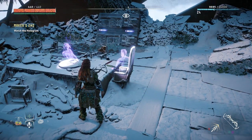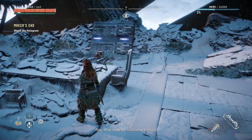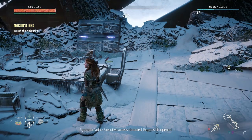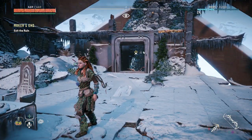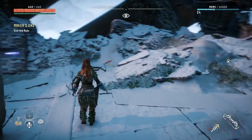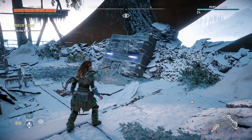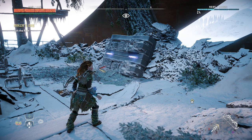Yeah, he just signed basically the eradication of... what made her solution so terrible? The world as it was, I think. What did she do to stop the robots? Something had executive access detected. Express lift opened. Oh good. No, yeah, I bet you because it's Zero Dawn, right? Like Operation Zero Dawn. So basically the only way to fix it was to destroy everything.